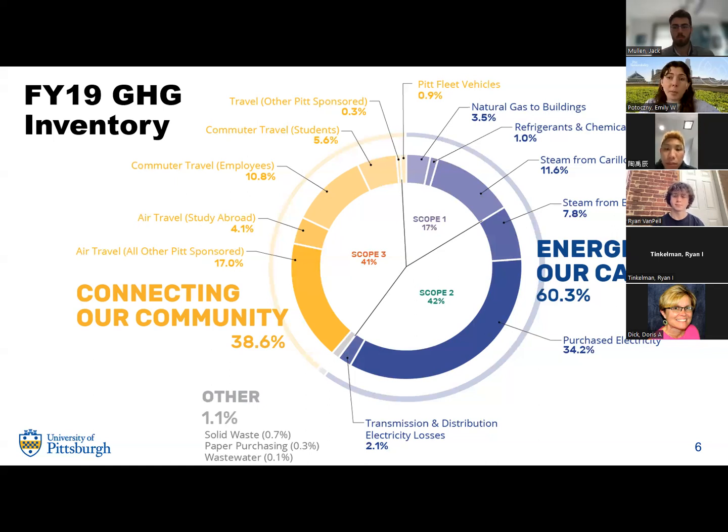That's electricity that we're purchasing from the grid, the same way that you do in your home, from Duquesne Light or a similar provider. And then we also do have on-site district energy from our steam and boiler plants that are in Oakland. So yeah, the vast majority there is from that purchased electricity.